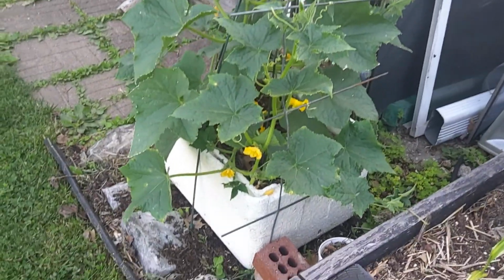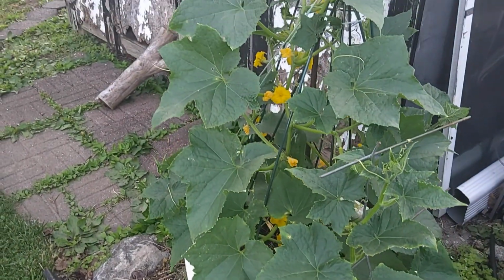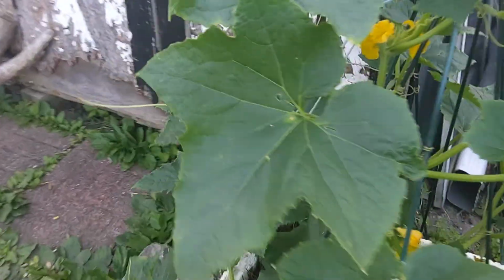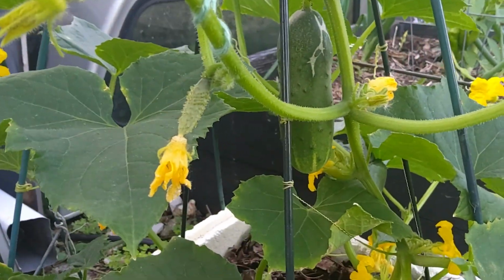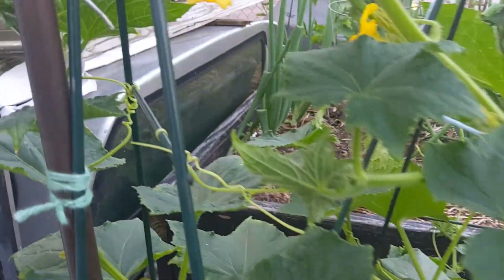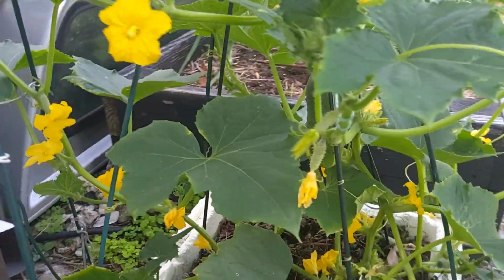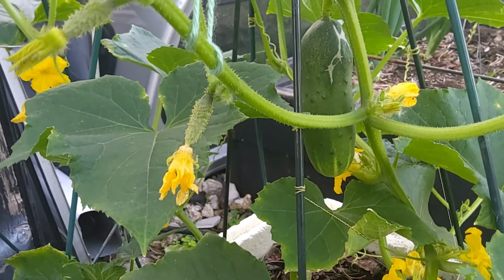And over here on the side, here's another cucumber plant and another Omaha Steaks cooler. You can see this thing's doing really well. We've got a nice cucumber in here too, already forming. And you can see the baby cucumbers. But yeah, it won't be long and we'll be picking that one for a salad if it makes it.